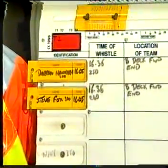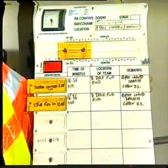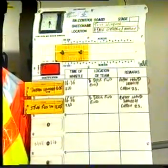An entry control board is set up near the point of entry, which must show the name and rank of the BA wearers, their tally numbers, the cylinder content at the time of entry, the time of entry itself, and the expected time of leaving the danger area. The exit time is set for when the warning whistle is expected to activate. By this time, the BA wearer must be out of the danger area. If they're not, a rescue party is sent in for them.